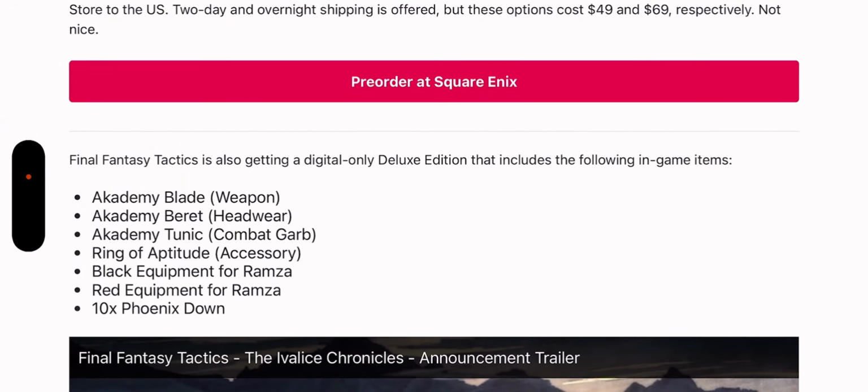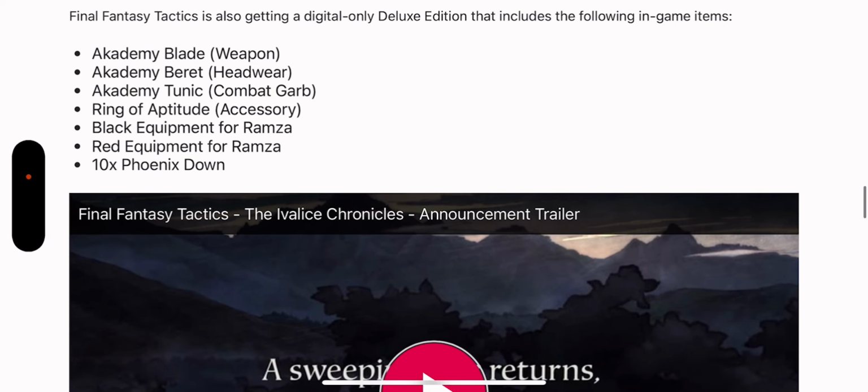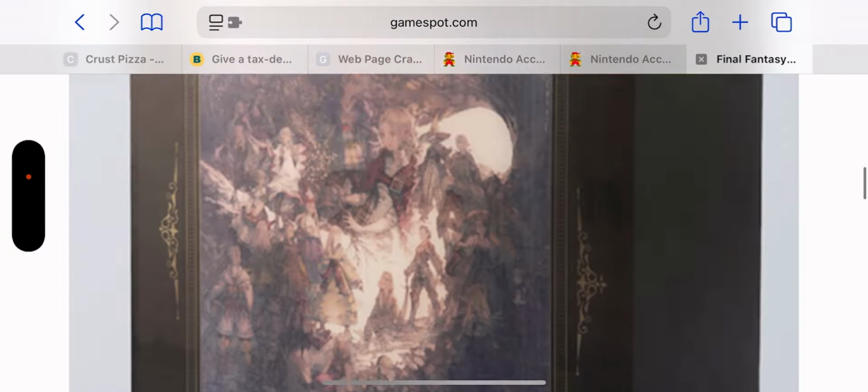But of course, Final Fantasy Tactics is also getting a digital deluxe edition as well. And as y'all can see, this over here is all the loot. The Academy Blade, the Academy Beret, the tunic, the Ring of Aptitude, the black equipment for Ramza, red equipment for Ramza, and 10 Phoenix Down as well. So head over there, people. It's all the loot for this really awesome collector edition.